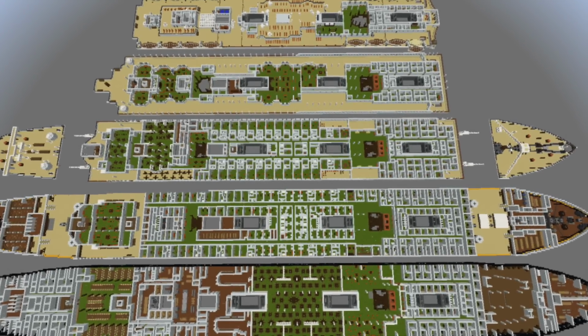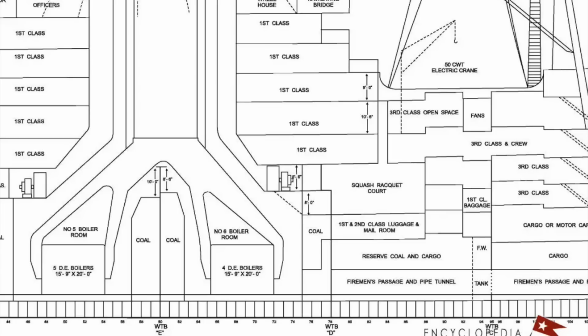And then this is pretty sweet to see kind of the front area of the ship, some of the deck plans. You've got all the first class rooms. You've got the squash court, first and second class, luggage and mail room, cargo hold, fireman's passage, and tunnel, kind of some different stuff there. And then towards the way front, you can see third class, all the way on the left. As you get towards the middle of the ship, it's all first class.